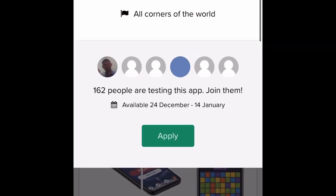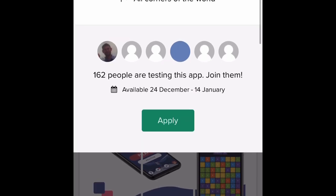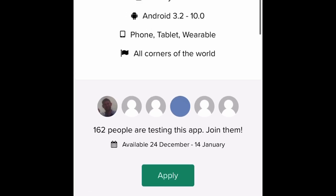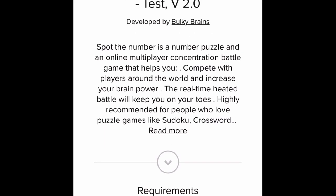And as you can see right now, 162 people are testing this app. And it's available from December the 24th all the way through to January 14th. So you just click apply right here. And once you click apply, you'll be able to test this app by playing.